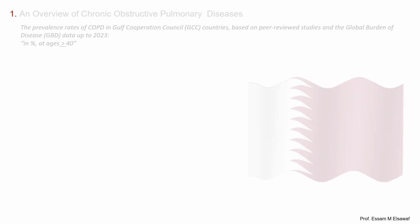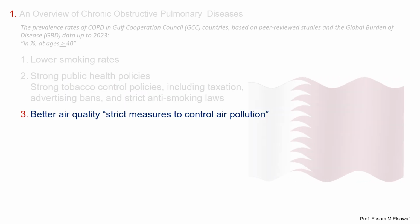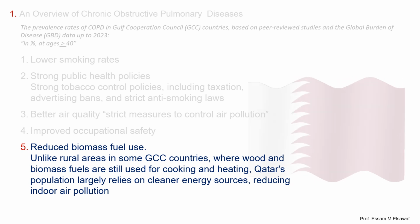Contributing factors, for example, may include lower smoking rates, comprehensive tobacco control measures, such as high taxation, advertising restrictions, and strict anti-smoking laws, and rigorous air quality regulations to ensure better air quality. Furthermore, enhanced occupational safety standards and the widespread use of clean energy sources have minimized indoor air pollution. The fifth contributing factor: unlike some rural areas in the other GCC nations that still rely on biomass fuels, Qatar's shift toward cleaner energy has played a key role in promoting better respiratory health across the population.